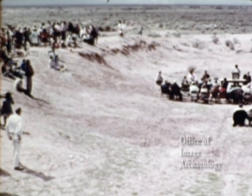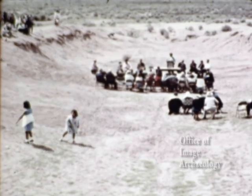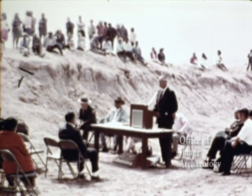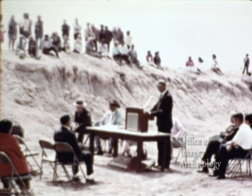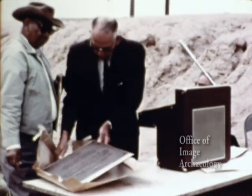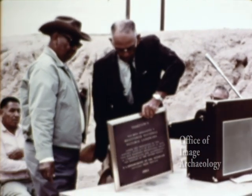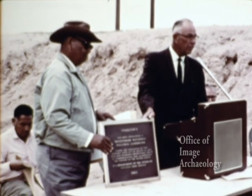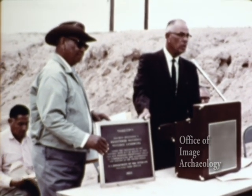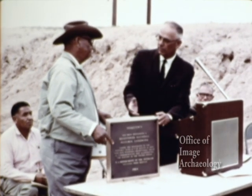Mr. Lloyd Allison, the governor of the Gila River Indian tribe, is about to accept a bronze plaque designating Snaketown as a registered National Historic Landmark. This ancient village was selected for recognition by the Secretary of Interior, Stuart Udall, upon the recommendation of the Advisory Board on National Parks, Historic Sites, Buildings, and Monuments.